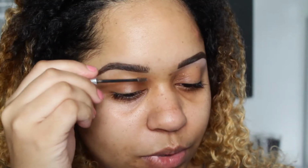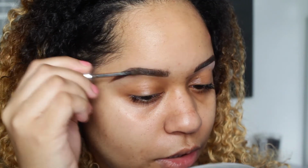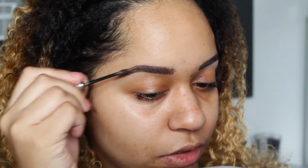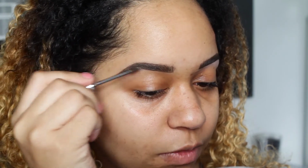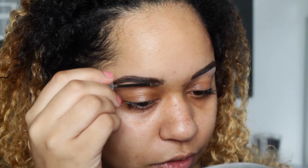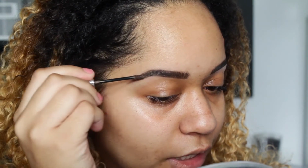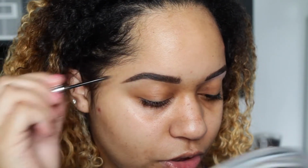So what I do is I just pretty much comb this through my brows. One dip and you're done pretty much. Just use one side of the spoolie, flip it, and use the other side. And pretty much done. This does give my brows a lot of texture, makes them extra full, makes them look very hairy, which I like, basically. There we go. And sometimes I do just use this on its own when I just want to give my brows a little bit more dimension.